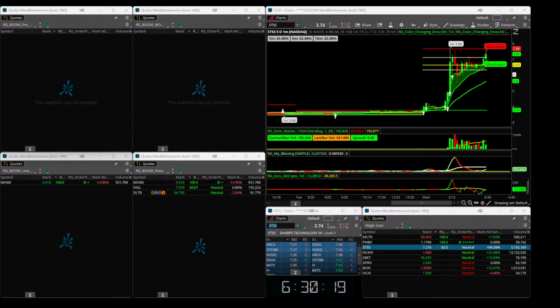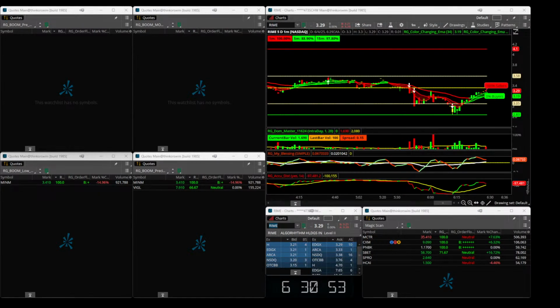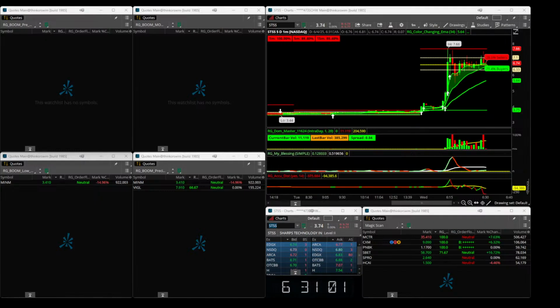STSS trying to go up to retest the high of 766. Don't know if it'll make it there or not. Milo says CXM. CXM, the volume seems to have stopped. Might have been a one-time purchase. Good job, Rob. 250 on STSS.